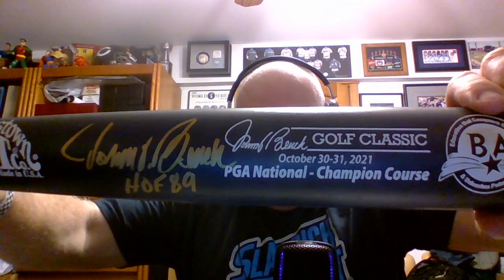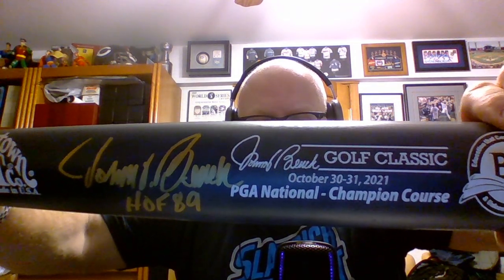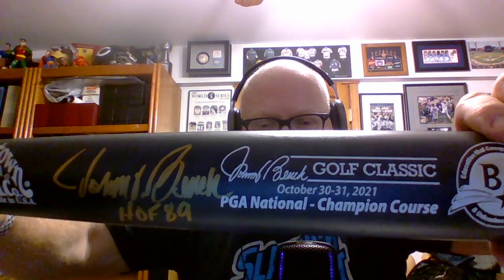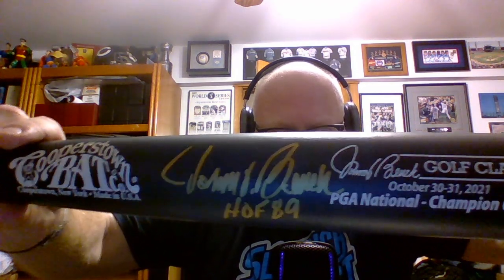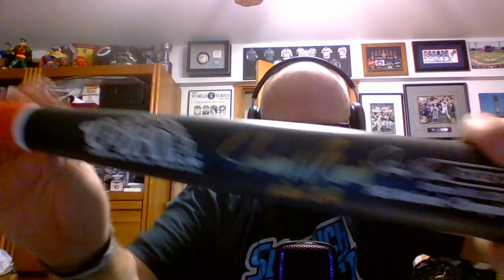And last but not least, since we had one red, I had to go with another, but this is something different. This is a Johnny Bench autographed bat from the Johnny Bench Golf Classic at PGA National's Championship course in Florida on October 31, 2021. You can see his autograph there, Johnny Bench Hall of Fame 89 inscription.